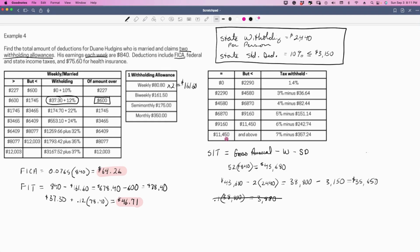So if we look over here on our chart, we see that it's above $11,450. So this is going to be the tax rate that we need to use. So we're going to use this amount. Let me go ahead and erase this now. We're going to use this amount to determine our tax rate. So we say $35,650 times 7%. So 7% times that amount minus $357.24 is going to be equal to our annual tax bill to the state.